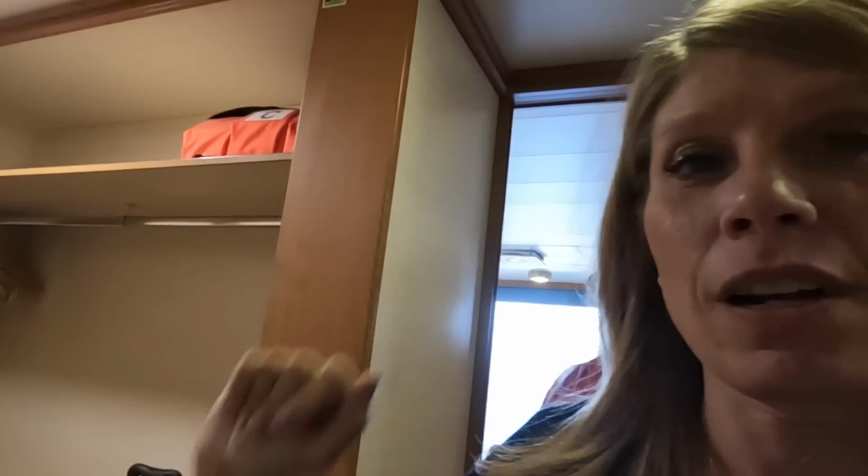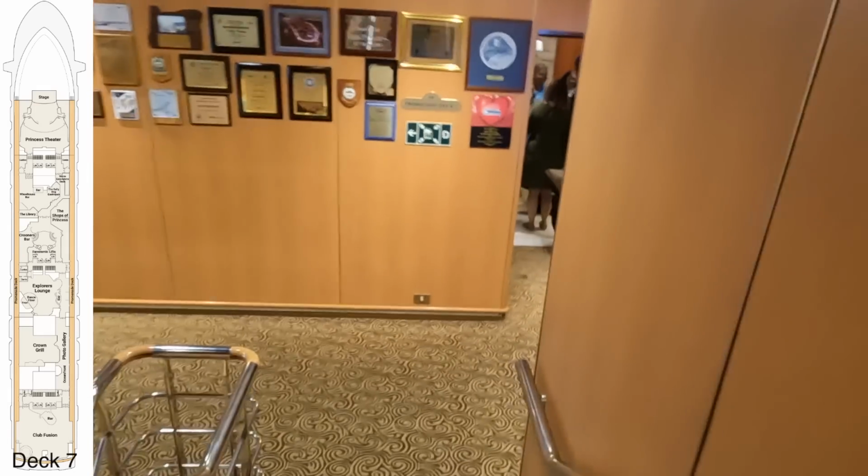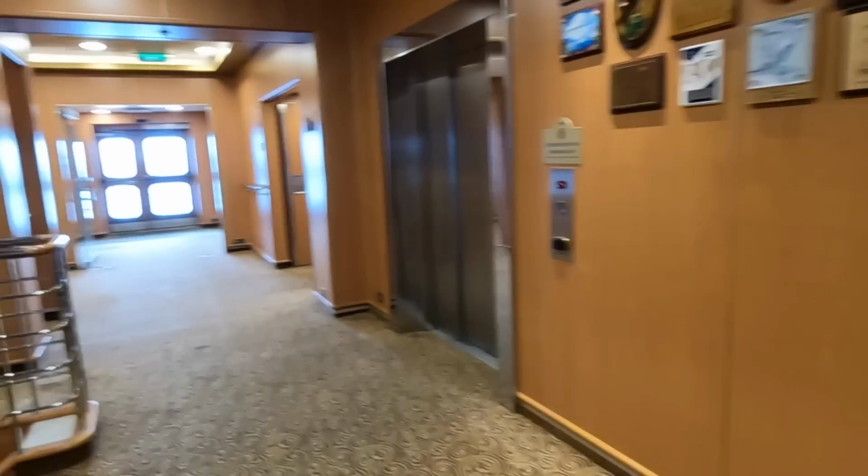Okay, so when you walk by, the light turns on, which is both good and bad. If it's 3 a.m. and somebody's using the lavatory, it's not so great. All right, let's go find our way around this ship, shall we? Okay, we are here on deck 7. We found the stairs a little faster. Ooh, here's all the people. Let's try this direction.